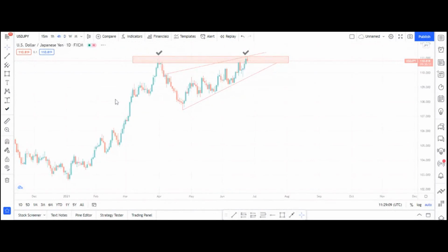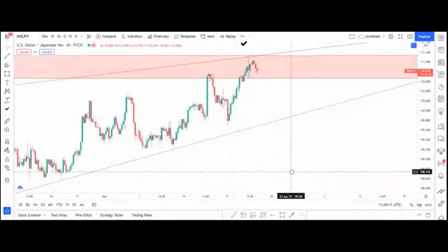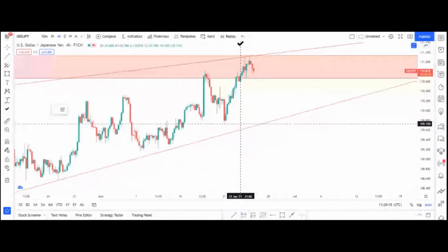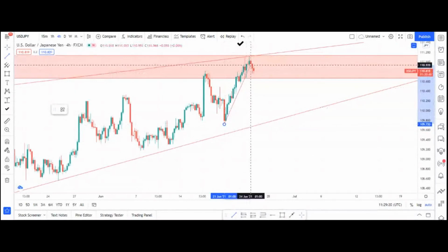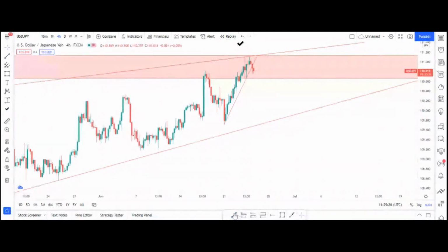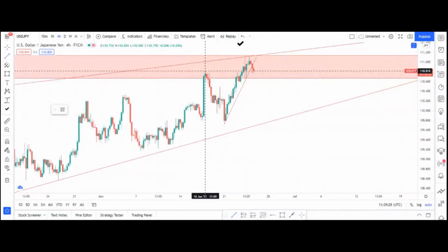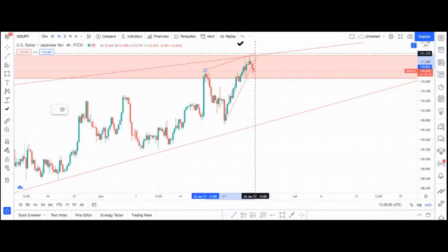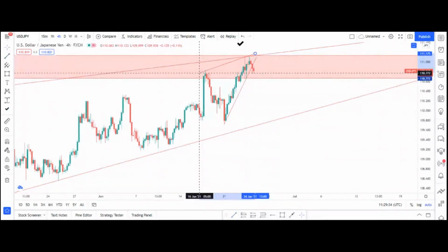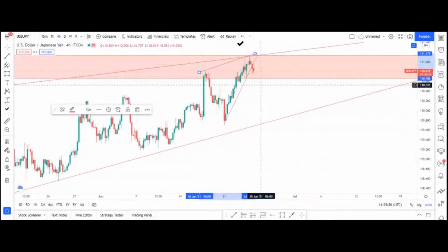So we can now go to the 4-hour time frame. On the 4-hour time frame, what do we have? We have a rising wedge, also a smaller version. Bullish rising wedge. I mean, a reversal pattern actually. A reversal rising wedge. And look at it clearly. You can see it right there, right? Pennant or bullish rising wedge majorly. And what do we expect?